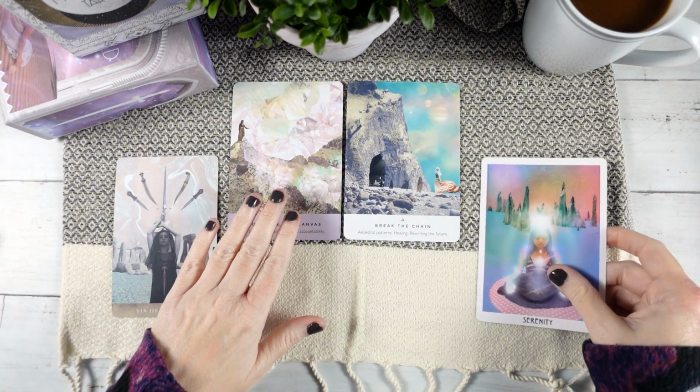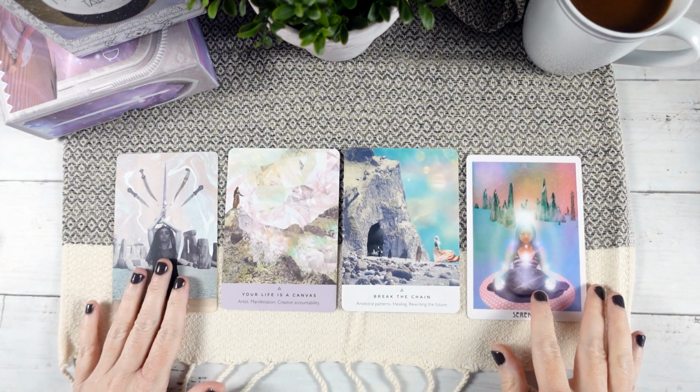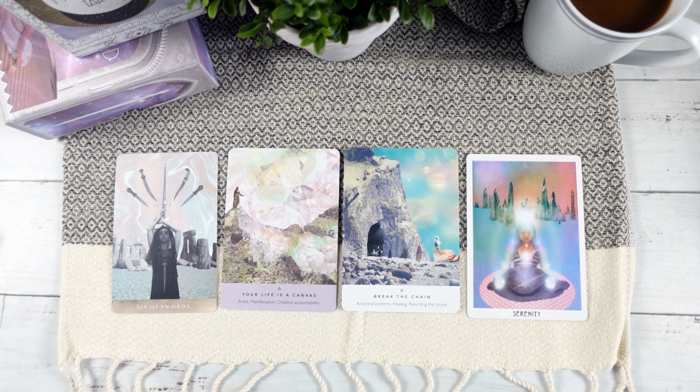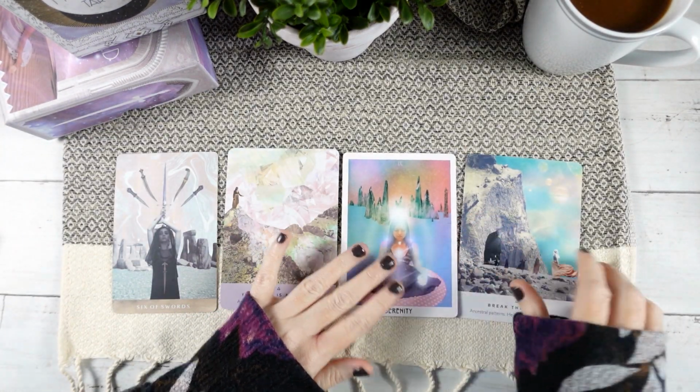Let's pull them down where we can see them a little bit better. So I really like the way that these all read together too. Another way that you can do that is to kind of, let's just move these around because again, we're just playing.